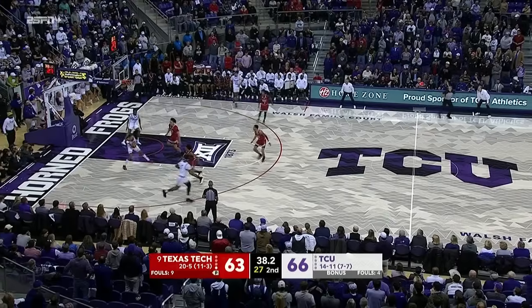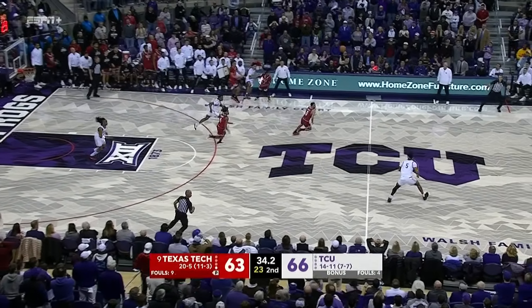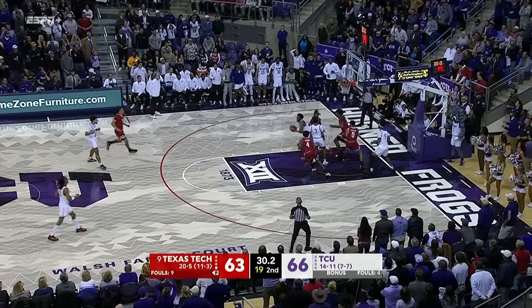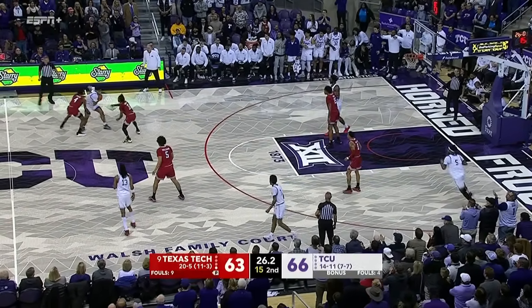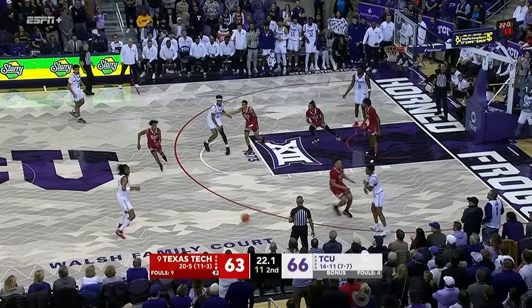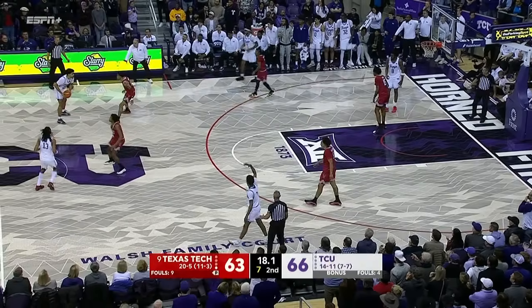Ouellette to White. Extended defense protection. Williams almost got it away. Reynolds to Michael Robinson. Robinson cannot finish. Ude dominating on the offensive glass. And here comes the pressure. To Robinson. Trying to play keep away. 8 on the shot clock.